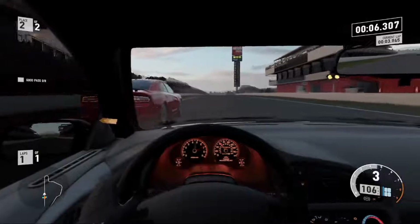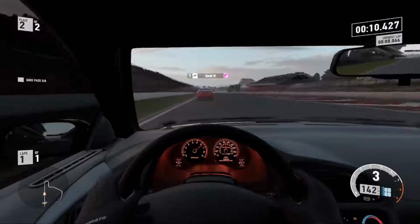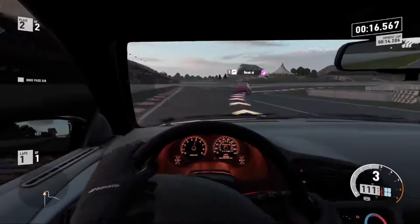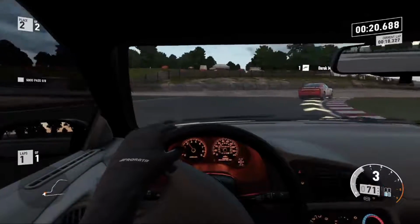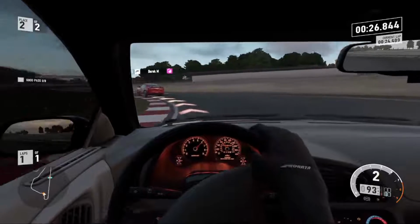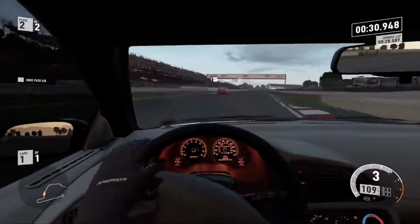Okay, here we are. We are versing a Dodge Charger. And that is top line C class, where my car is bottom B class. He's good on the straights, but I should get him in the corners if I get the gearing correct. Come on, car, let's go.